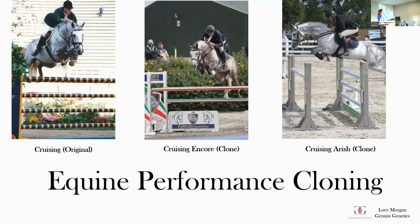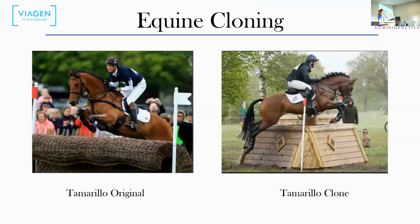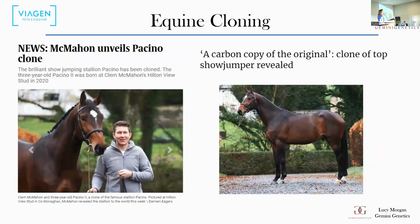So there's Cruising, Irish-based show jumper. His clones being Cruising Encore and Cruising Irish. Chilly Morning, if you're eventing, you may be aware of, they've got 3 clones from them. One with Gemma Stevens, one with Alex Hugh-Tan, and one being kept for breeding. There's also Tamarillo, so we've got the original and the clone there. And a relatively recently announced one is Pacino, another Irish stallion.